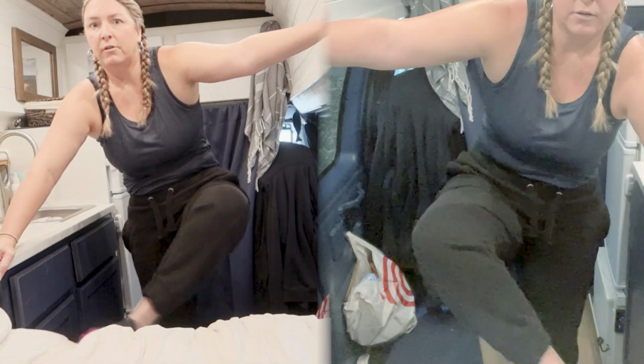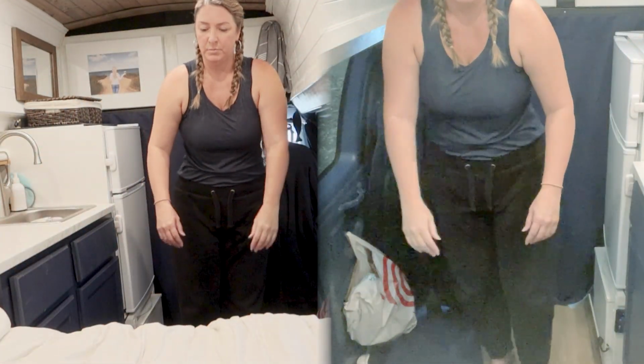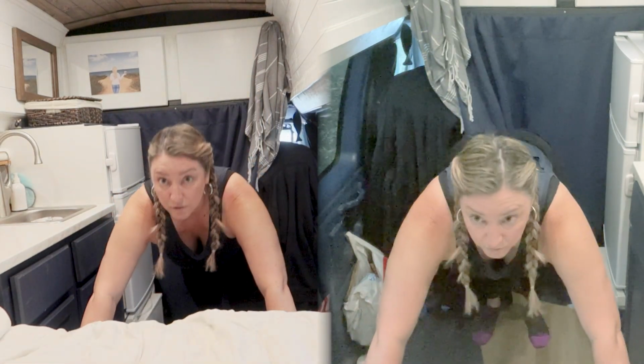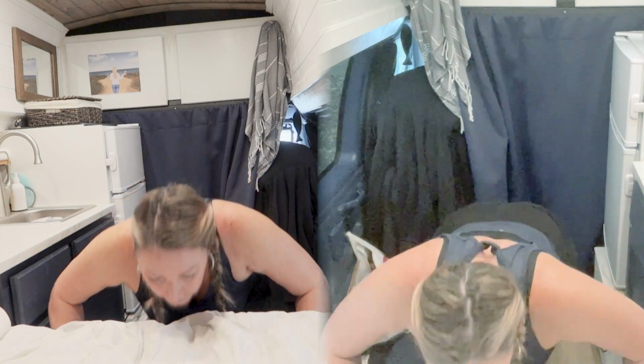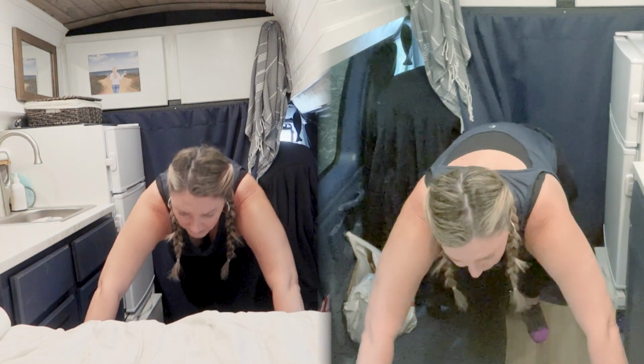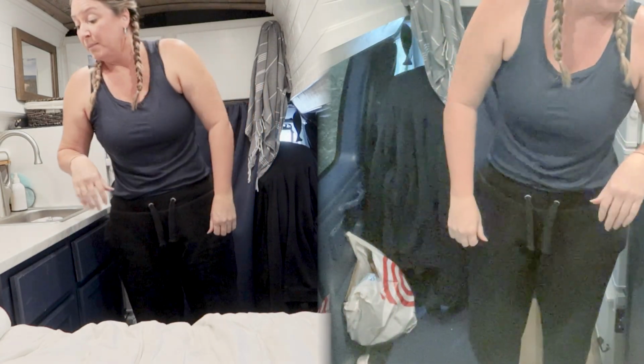This isn't part of it, but another thing that I started doing was push-ups on my bed. So I have a little wooden piece down here. I just have been trying to do a couple push-ups. I can strengthen my arms. 2 or 3, maybe 4 sometimes.